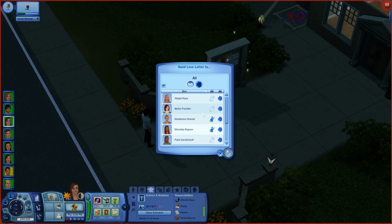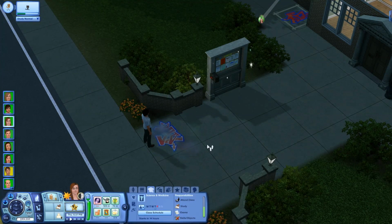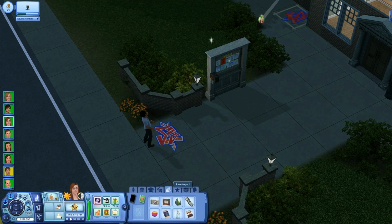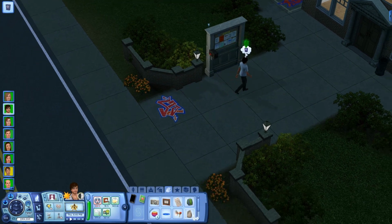Send love letter to. You can't send love letters to other Sims in your... Oh, okay. No. Well, that sucks. I wanted to send a love letter to someone in the family. Oh well. Oh wait, I'm looking at the wrong person again.